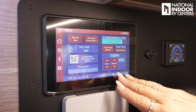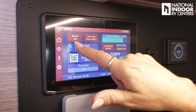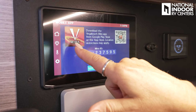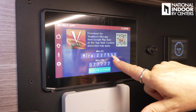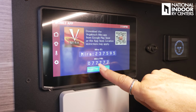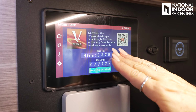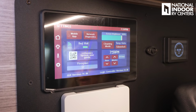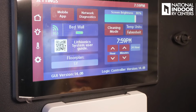Then you've got your settings page. You control your screen brightness, network diagnostics, mobile app. So this is where you go in, download the Mira app. You can scan that to get to it quickly. Then you'll look for this ID to pop up on your phone. Once it pops up, you'll put in your PIN number, and then it's going to download to your phone. You can do all these functions that you can do here at the panel from your phone. So that's really nice. Floor plan and the version of the system that you're running currently.